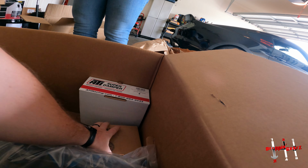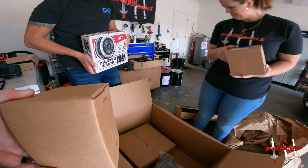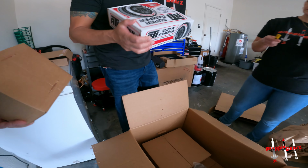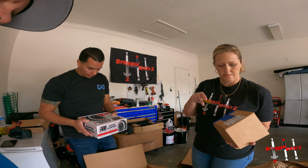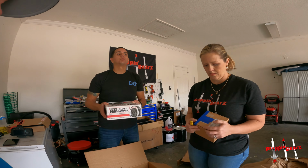What percentage is it? Is it stock or is it 10? I don't know what's in here. You're just going to have to look it up to see. Some of them are a different percentage, bigger or smaller, I can't remember. That's why it has to come out. We have to find the right tool to pull that one off.